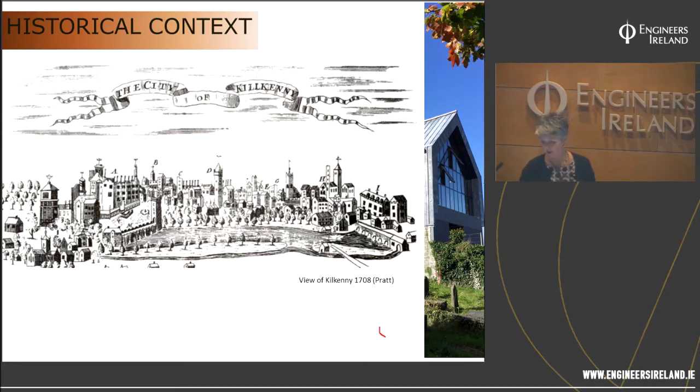Just to give you a bit of historical context, the first slide shows Pratt's view of Kilkenny dating from 1708, with St Mary's, that little turreted building in the centre, one of the tallest structures on the image. And this shows what the central strategic location St Mary's had in the high town, within the walled city of Kilkenny. It was the parish church of the medieval city of Kilkenny and was built in the first years of the 13th century by Strongbow's son-in-law, William Marshall. It was amongst the largest and most prestigious parish churches in medieval Ireland.